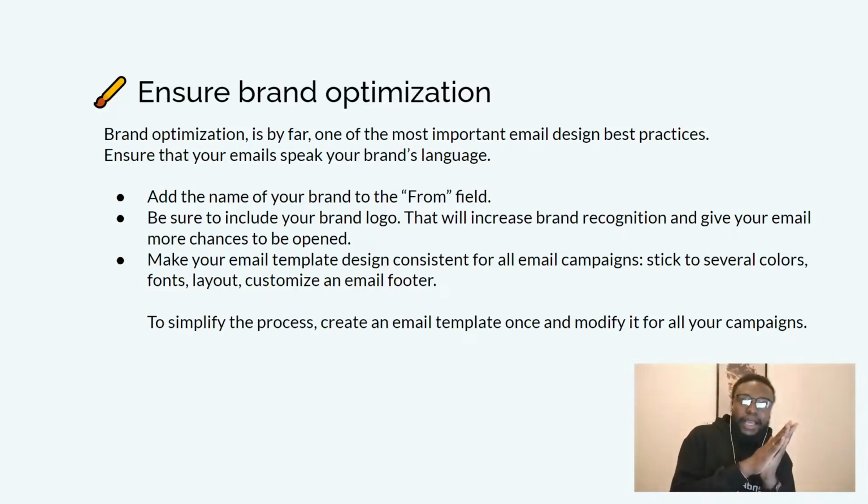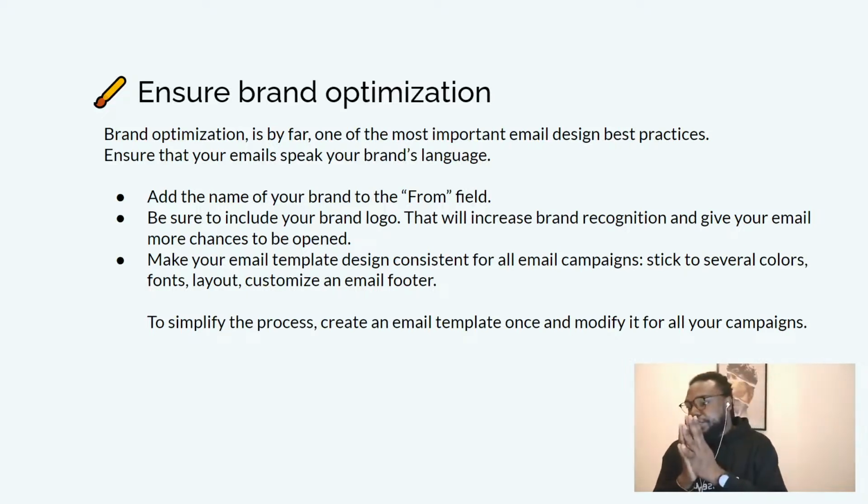Now, it seems like I'm putting a lot of emphasis on it, and it's important. Whenever you receive an email from your bank, it's consistent with whatever branding the bank has. You go to the bank branch, you see the same branding. You receive a letter from the bank, it's the same branding. You receive your card from the bank, it's the same branding. Everything is consistent. So you need to add the name of your brand to your from email address.